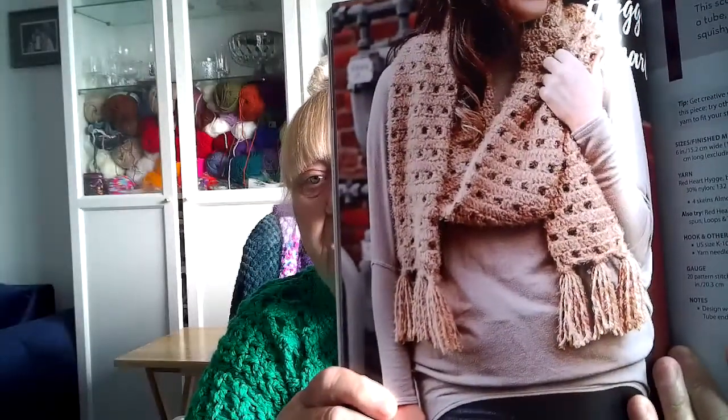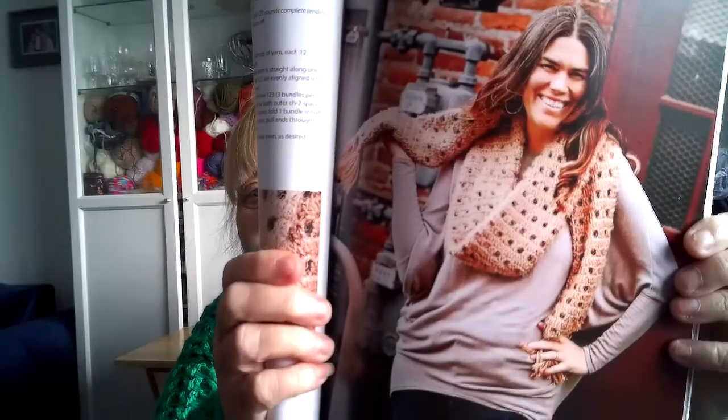Right, what's next? I don't know how you pronounce it, H-Y-G-G-E. It's a scarf that's joined in the round so that the entire length is a tube. So it's a bit like a long, I don't know. It looks like a scarf, doesn't it? Except it's probably doubled up. Whatever a hygge is, I don't know how you pronounce this. It looks like a scarf doubled up to me. But who am I?